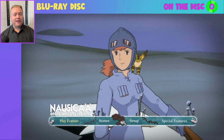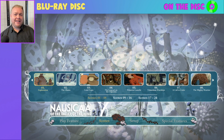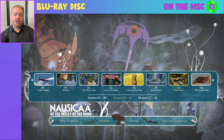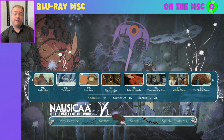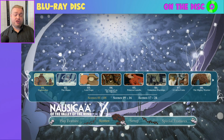Back on the main menu here, let's take a look at scene selection. I gave you a quick glimpse of it. Let me give you a bit of a rundown as to how this works, because it's simple, yet you kind of have to figure it out a little bit as well. It automatically highlights the first thumbnail you can see on the screen right now. You can scroll all the way over to the right, and you can literally go through every single thumbnail across 3 separate pages. You could also do exactly the same going to the left-hand side if you feel so inclined. You've also got the option to skip straight to the second page and the third page.